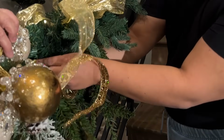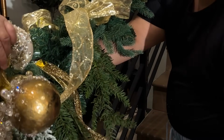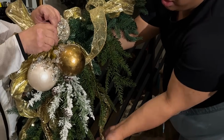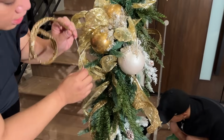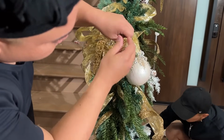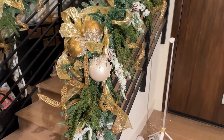And in terms of fullness, I'm only doing it where the eye is gonna be the most. Since the stairs are facing the living room and the kitchen, I'm trying to make it full in that direction. If you want a statement piece right here, I'm probably gonna insert one here, so it looks like more of a focal point in the garland. Like it's just spilling out holiday spirit.